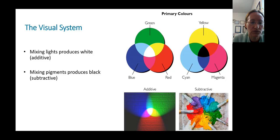And you'll notice that these are the primary colors of paint. But when you mix them, you get these secondary colors. So if you mix magenta and yellow, then you get red. Okay, mix cyan and yellow to get green. And if you were to mix up all the paint colors, you'd end up with something very dark. So that's the difference between additive color mixing and subtractive color mixing.